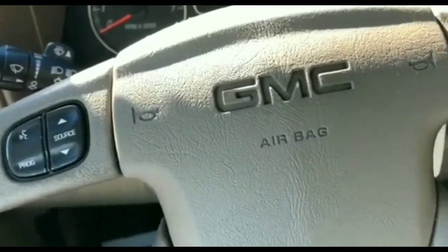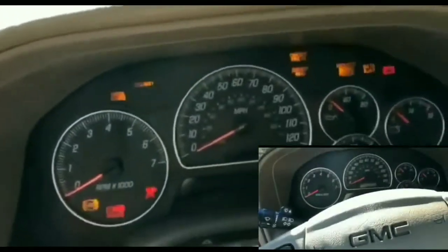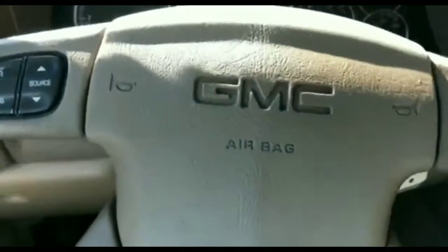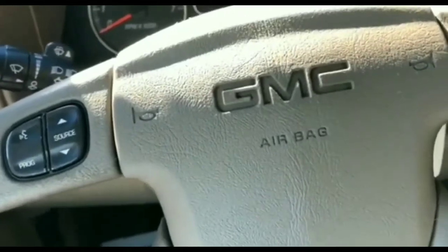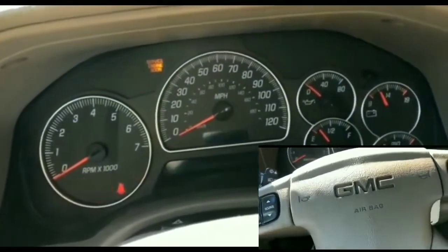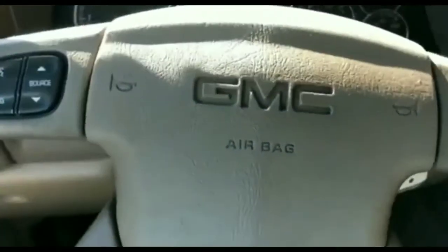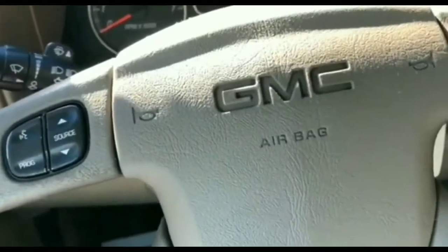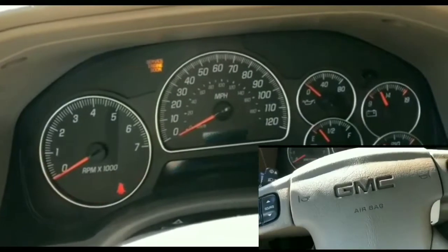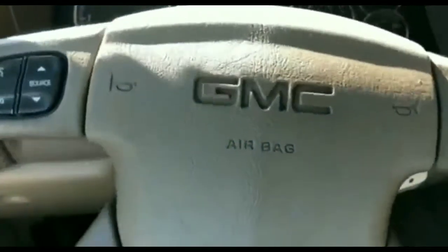And last but not least, the starter. I was thinking to myself, could it really be the starter? Because that would be my first guess, since I've had starter issues before. But I actually changed the starter on this car like 8 months ago. Had these same issues, changed the starter. Granted, it was a rebuilt starter, and right now I'm regretting getting the rebuilt starter instead of a brand new starter. The brand new starter was $300, the rebuilt was $150.